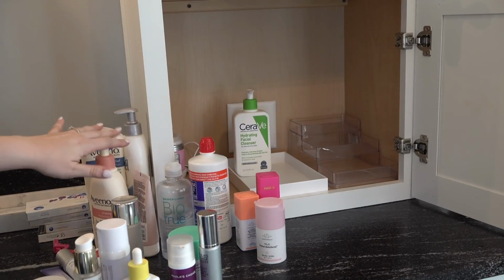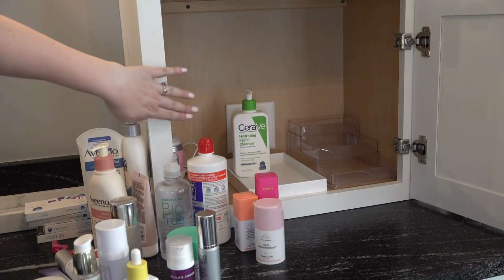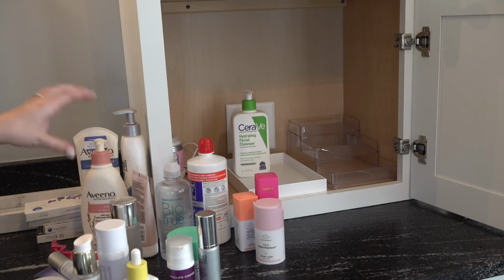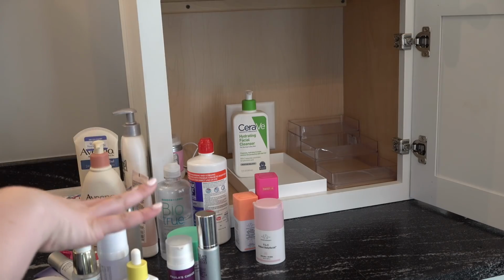I also have some body care that I feel like needs a better home, and up here would actually be way more useful than way under my sink because I use them all the time. So I might make some space for that as well.